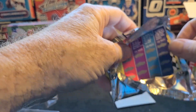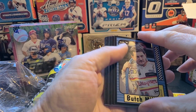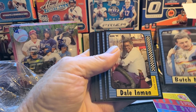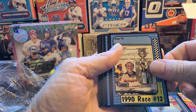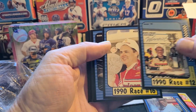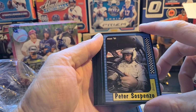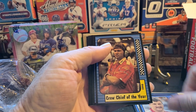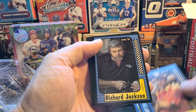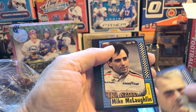See if there's anybody in here. I remember all these guys. I used to watch racing a bit back then. But, well, I say that, and then I see a bunch of people I don't know. Well, I recognize the names, but 1990. It's been a while. Pocono. Geez, where are the good racers at? I honestly don't know any of these guys.